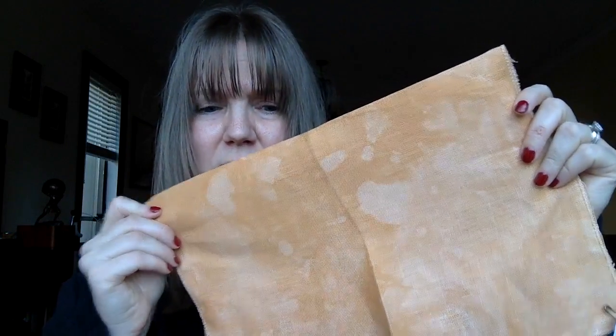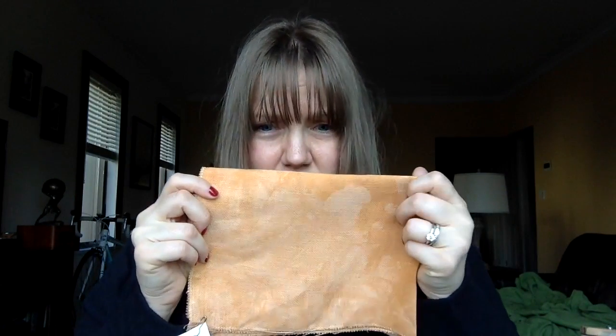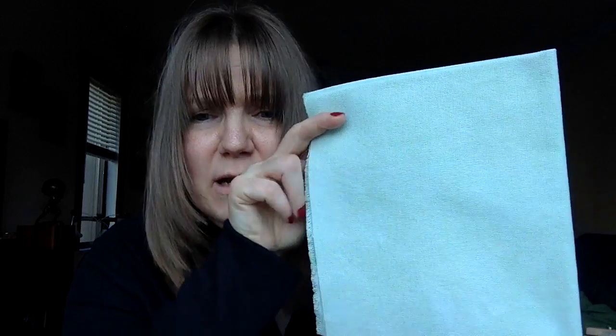Really pretty orange. Oh, there we go. I'm sitting in front of the big window, so the colors might be a little washed out, and I'm also losing the light. But I thought this would be great for some of my Halloween patterns. And then this is a 28 count Monaco, and it's her mint green.